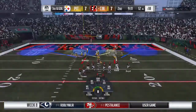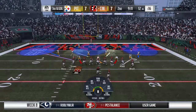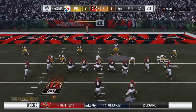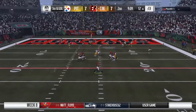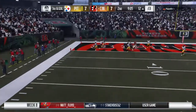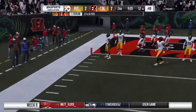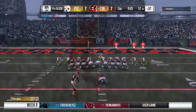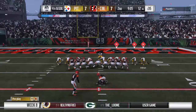An incomplete pass on that last play, and that means they'll need to come up with something here on 3rd down. From the gun, it's Taylor. Dancing to his left. And probably the wise decision there. No one open. He just throws it away. And that keeps the field goal on the table as it's 4th down.